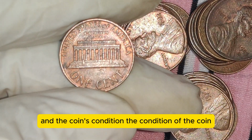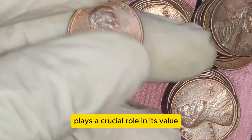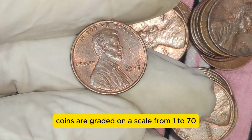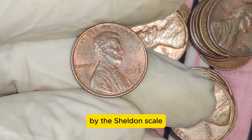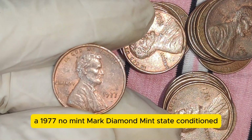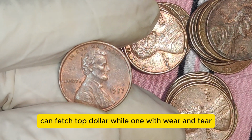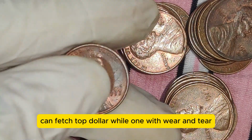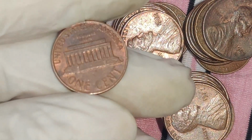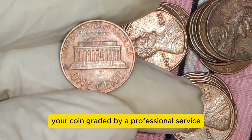The condition of the coin, also known as its grade, plays a crucial role in its value. Coins are graded on a scale from 1 to 70 by the Sheldon scale, with higher numbers indicating better condition. A 1977 no-mint mark dime in mint state condition can fetch top dollar, while one with wear and tear might be worth significantly less.